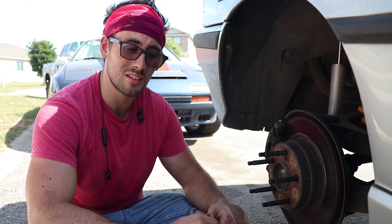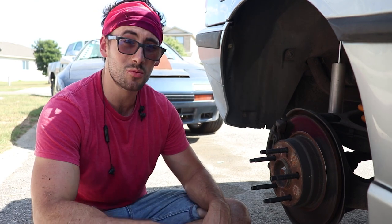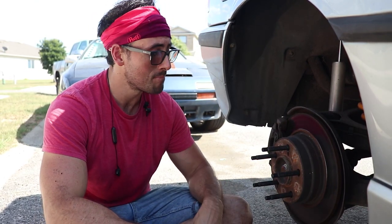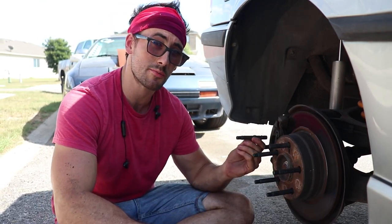Obviously, if you've got a lot of rust, it might be a little bit more of a pain in the butt, but it's really not that hard, and this is gonna make swapping tires way easier. As you can tell, these studs are a little bit long. That's because they're extended studs in case we ever want to run spacers in the rear, which I'm pretty sure we will eventually.